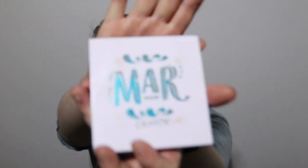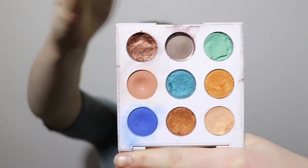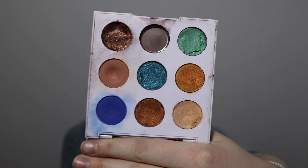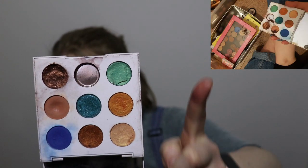And the next palette, I'm going to take some shadows out of it, but most of the palette I really don't use. That is the More palette from Colourpop. It is pretty beat up, but so are my other palettes, but let's not talk about that. These are the colors. As you might see, why isn't there a color there? Well, this one broke. I will put a picture right here.